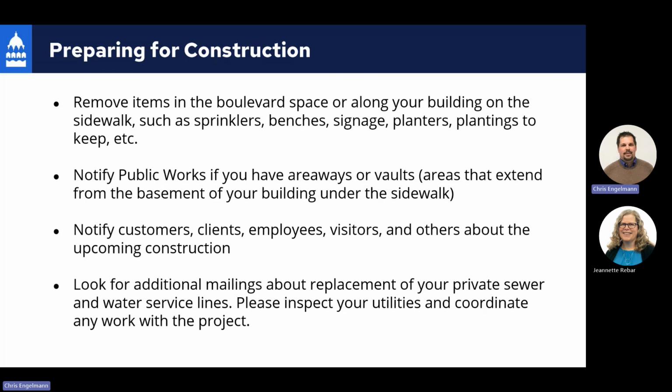Parking, we'll provide information and updates on our project website to help you with that, but letting people know that Grand is open for business, and you letting people know the best way to your property will be helpful for everybody. And finally, there have been mailings sent out about private sewer and lead water service lines. Please follow through with those if you're interested. And even if you're not interested, for the lead services, I highly recommend that you move forward and get those replaced.